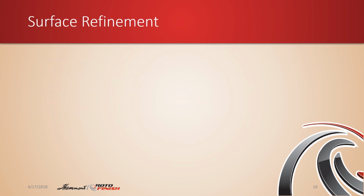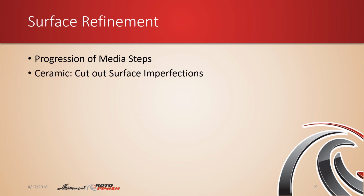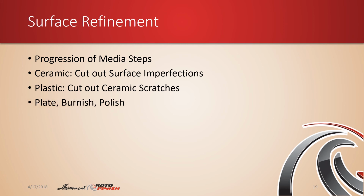The next attribute of compound is surface refinement. In this process, a series of steps usually takes a part from a rough surface to a very fine and smooth finish. The chemical requirements are different in each step of this process. Usually we start out with a ceramic media to cut out surface imperfections. A second step is frequently a plastic media or a much finer grade of ceramic. From that surface, we can either paint, plate, or we can continue with more refinement with a burnish polish step.